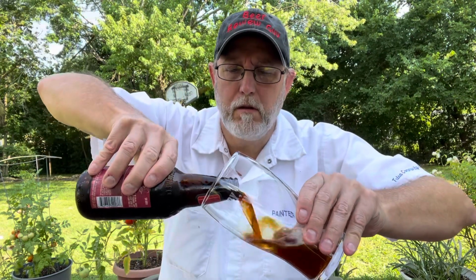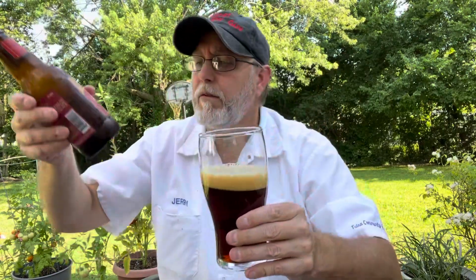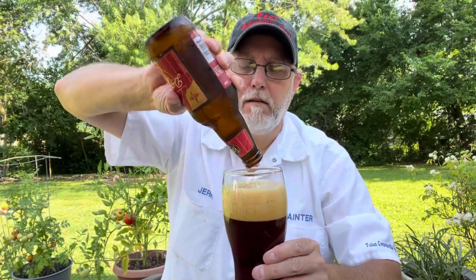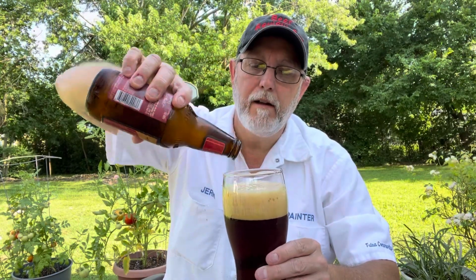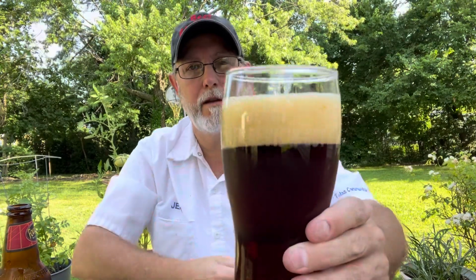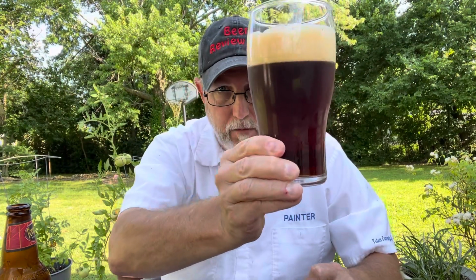Wow. Wow, that smells so good. Man, those caramel notes, those are huge. There's probably nothing in the bottom of this, but let's just make sure. Oh man, a tan, mocha colored head there. Very frothy, 2 fingers going on right there. It is a ruby appearance. It's been overcast here in Tulsa almost all day. You get a ruby once you get it in some light, but just nice color.